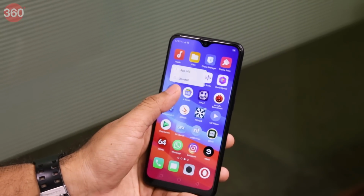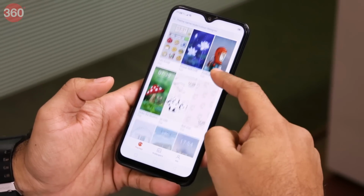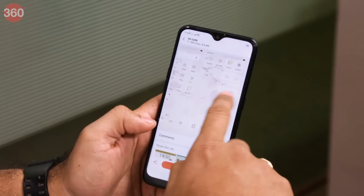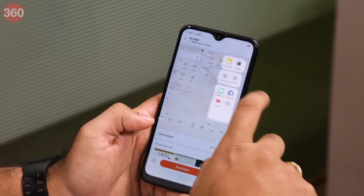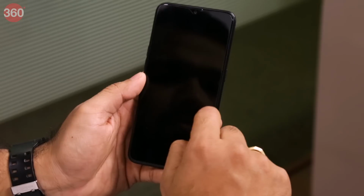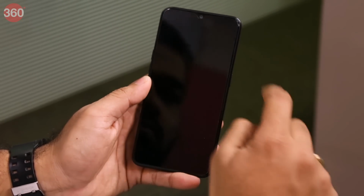Since there is theme support on the A5s, you can change the way the device looks with free to download themes. Smart Sidebar is also present, which is a pop-out tray with app shortcuts that can be launched from any screen. Gestures are available that let you launch apps by drawing alphabets when the screen is off.